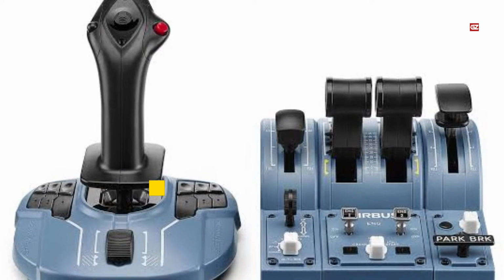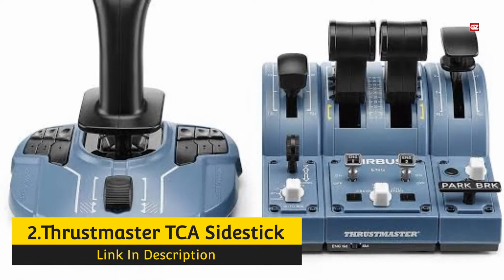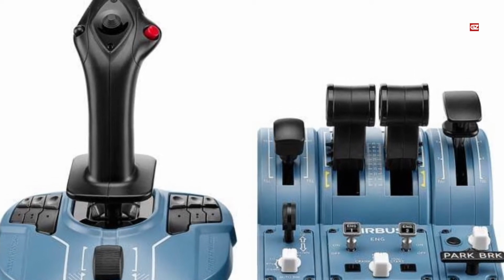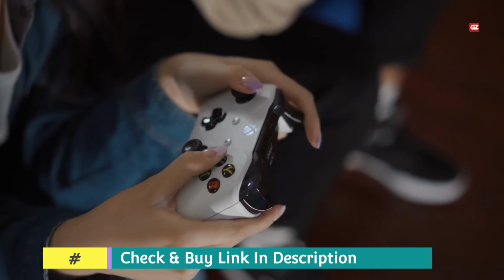Number 2, Thrustmaster TCA Sidestick. With the arrival of Microsoft Flight Simulator and Star Wars Squadrons, we noticed a sonic increase in the interest for compatible flight sticks. The Thrustmaster TCA Sidestick Airbus Edition arrived just in time and was rapidly sold out.